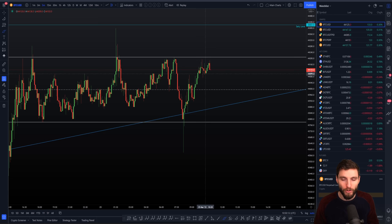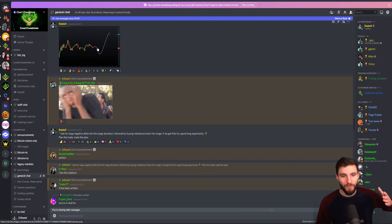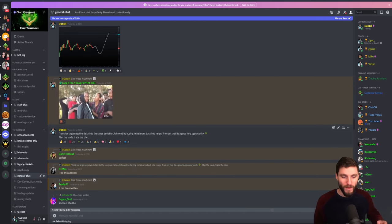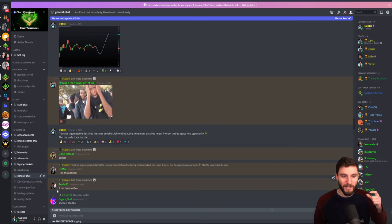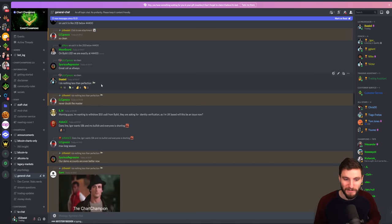Why would I look to open a long here when I managed to open a long at the very low of the range? I'll actually show you this post from last night. We were envisaging the break of this range low. I told my team exactly what to do, literally plan the trade. What we want to see is the deviation of the range low followed by the buying imbalances back into the range. Then we got a long opportunity, given 12 hours ago. Everybody, absolutely on a plate, by the way. Waking up this morning, nothing less than perfection.